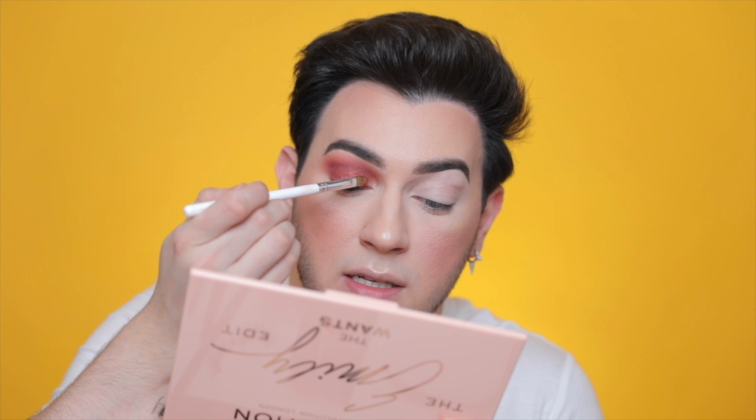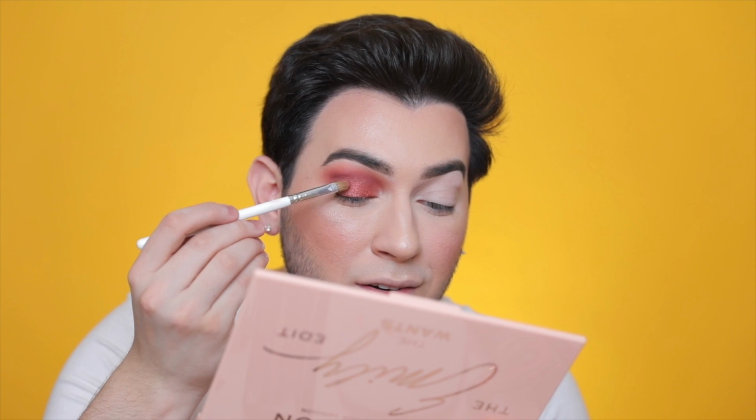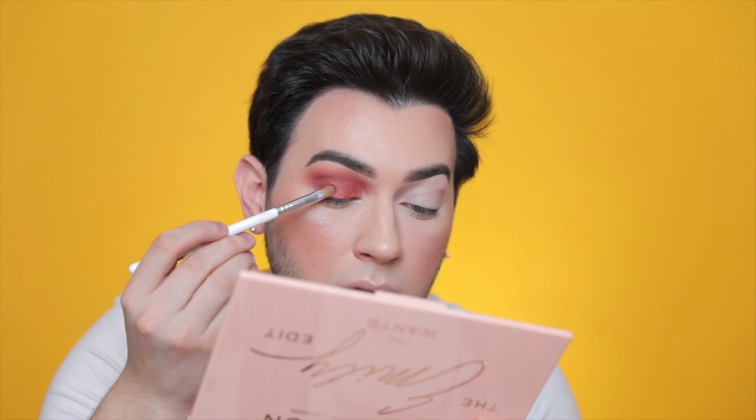So we're gonna try using a brush with it. I'm gonna go in with a flat brush and I'm gonna spray it. I'm gonna take Fix Plus and see how this applies this way. So I would definitely say using this wet is a lot nicer than using it dry. It will not stick. You want to be smart with your application. Apply it on a wet base, and I truly think that is the best way to go.